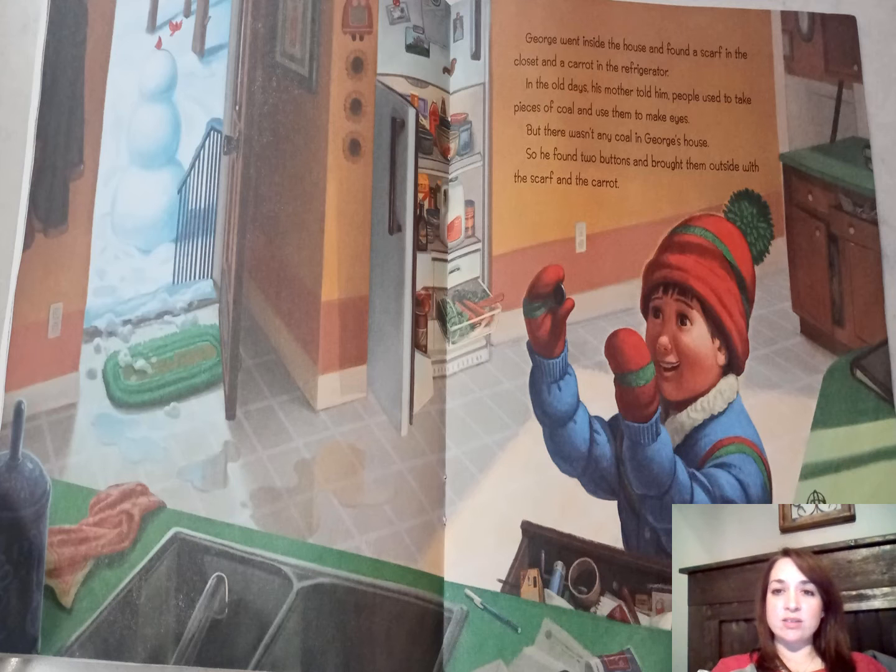George went inside the house and found a scarf in the closet and a carrot in the refrigerator. In the old days, his mother told him, people used to take pieces of coal and use them to make eyes. But there wasn't any coal in George's house. So he found 2 buttons and he brought them outside with the scarf and the carrot.